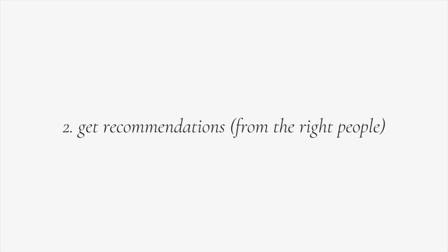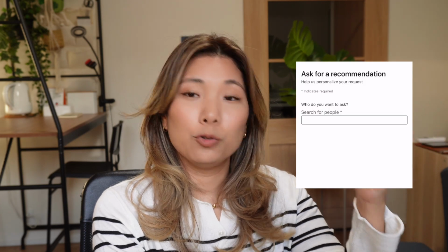The second thing does require a little bit more effort, but I think it can do a really good job of not only getting you noticed and making you credible, but also making you stand out, which is to get LinkedIn recommendations from other people. One cool feature about LinkedIn is that you can actually ask a specific person via DM to write you a recommendation that is public on LinkedIn. This is found if you go all the way down a profile to the bottom where it says recommendations, and there are 2 tabs saying received and given. Given is the recommendations that you have given to other people, and received is the ones that people have written about you. So this is a public credibility boost.